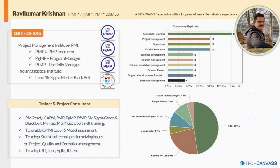I'm a certified PMP, PMP instructor, PGMP, PfMP credential holder. I also have a Six Sigma Master Black Belt from ISI Pune. I have 21 years of versatile industry experience in terms of project, program, portfolio, quality and operations management.